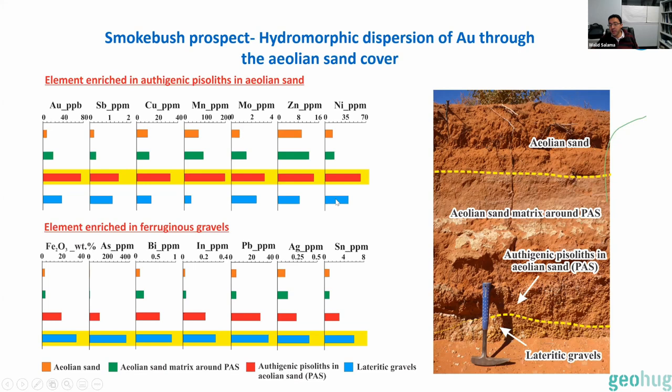On the other hand, iron, arsenic, bismuth, indium, lead, silver, and tin are concentrated in the ferruginous gravels, but still present in the aeolian authigenic pisoliths in aeolian sand, at lower concentration.